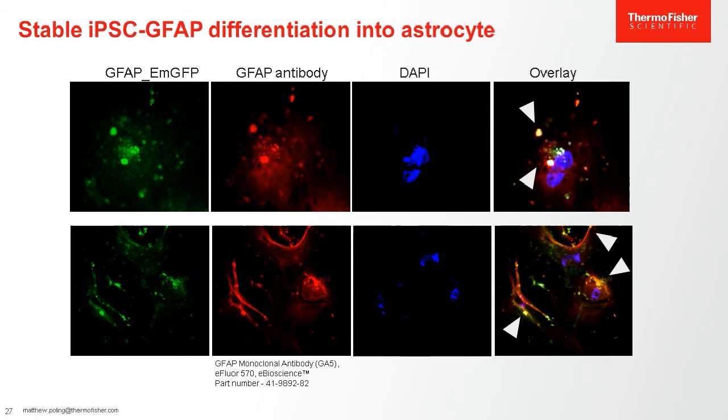And the proof for that is that we were able to do our selection, enrich for these stem cells, differentiate them into astrocytes, and then when we do immunostaining for GFAP, we're able to see that this co-localizes very nicely with our endogenous GFP signal that we've knocked in here. This is one of our earliest experiments for this.